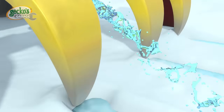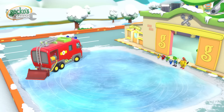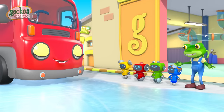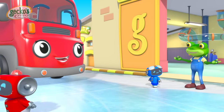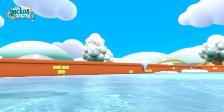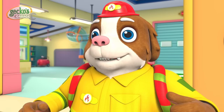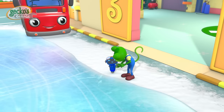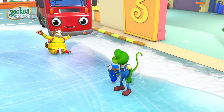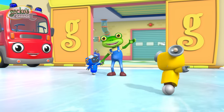Oh, it's striking! Thanks, Fiona. Together we turned an accident into brilliant fun. Look how much fun the Mechanicals are having! I'm so excited to skate! It's safe to skate now, Blue. I've got you. I'm skating! Goodbye, everyone!